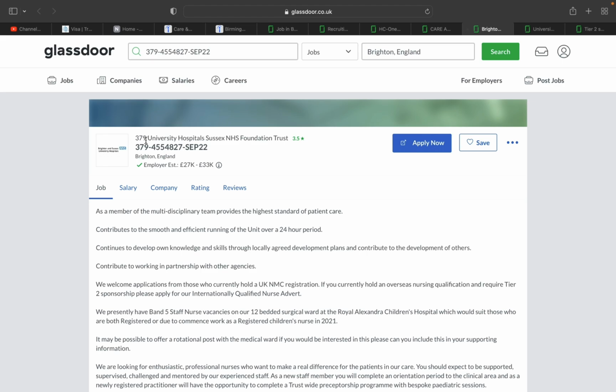Now the next one is 379 University Hospital Sussex NHS Foundation Trust. Now I think this recently merged with another NHS trust. I think it's Brighton and Sussex now. Okay, so it's a combination of, I think, 2 hospitals now that have come together. So these people are recruiting nurses that are currently holding UK NMC registration.